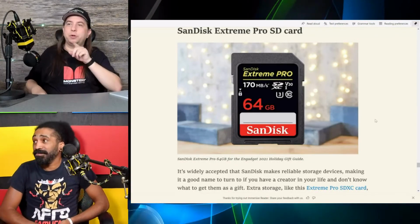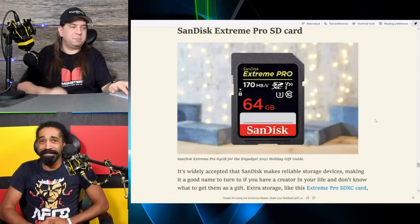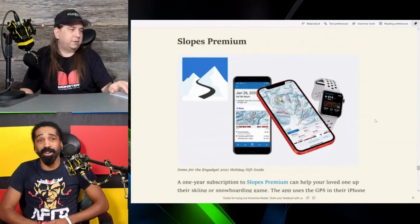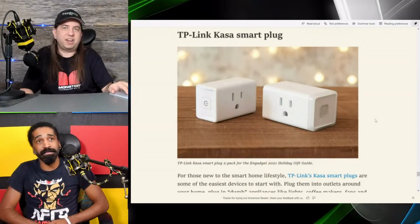$10 says if we were to go grab the camera bag right now and open it up, I bet you'd find at least one GigaWare card in there still. Yeah, this many years later. Very true. Absolutely not. What is happening there? That was a fanny pack. Oh, okay.